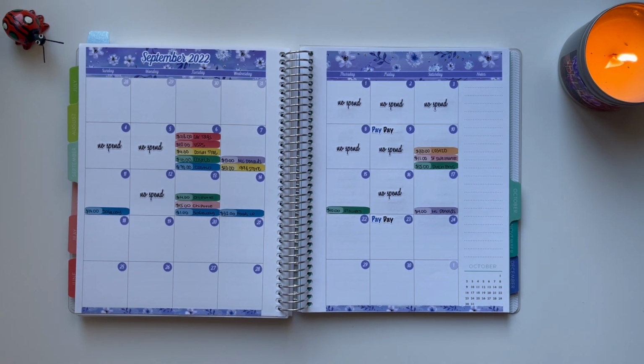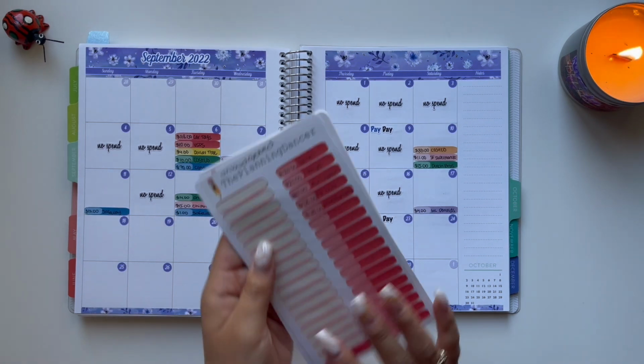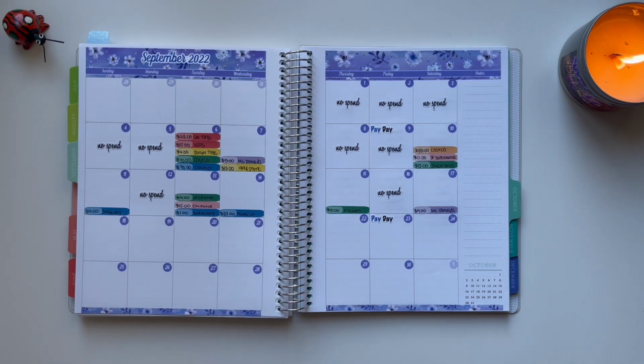So today we'll be doing my weekly check-in for the third week of September. I'm going to be checking in from the 18th all the way through the 23rd. So let's go ahead and get started with this video. As usual, I have my Planner Kate No Spend stickers as well as my expense trackers from the Planning Dancer. They're all filled out, so I'm just going to go ahead and lay them down.